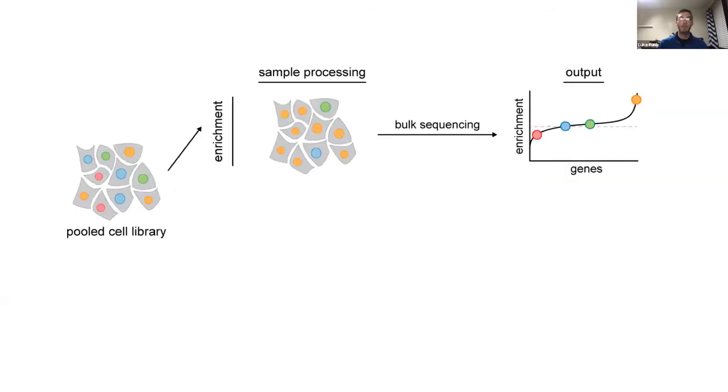Here I'm showing a brief overview of a traditional pipeline of pooled cell screening. In this case, the phenotypes that you can measure have to be linked to how fast cells grow in this specific condition. In addition, the measurements that you're making are only averages across populations of cells.